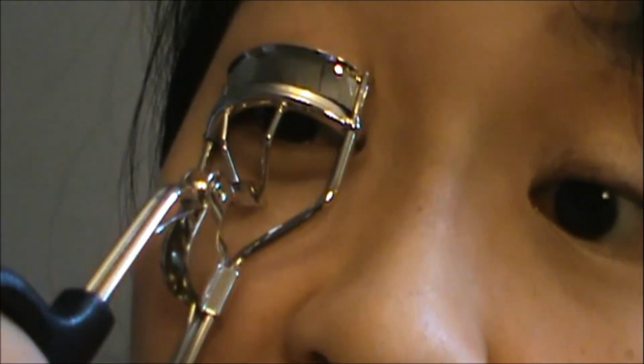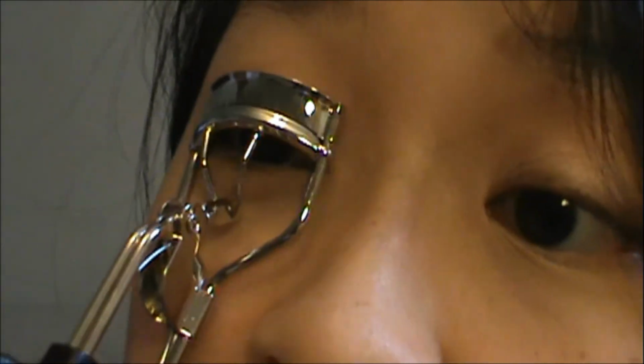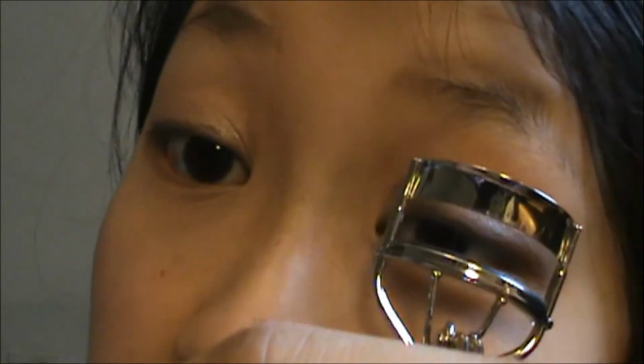Okay, so to make this more challenging, I'm adding mascara. So I'm just gonna be curling my lashes. Oh my gosh, I'm not gonna have enough time. My very short lashes. So it's what you gotta do. There ain't no lashes to curl.